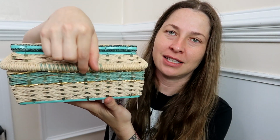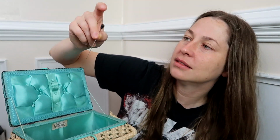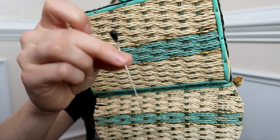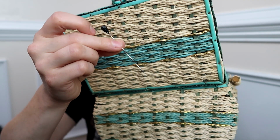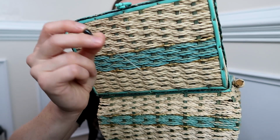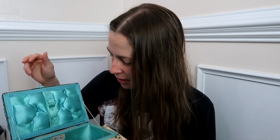And then I found this vintage sewing box. Again, granny style is in. This actually has hat pins in it. These are hat pins, by the way. Oh, it's focusing on my face. So these are hat pins. There you go. You can tell they're hat pins and not sewing pins because of how large this is, to hold the hat on your hair. So it has 2 vintage hat pins in it.